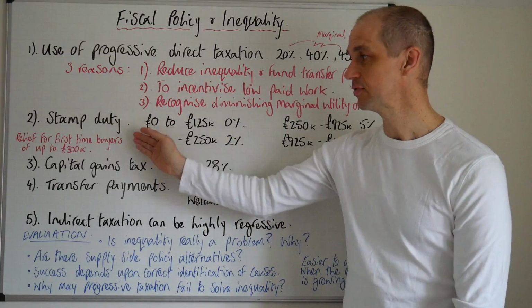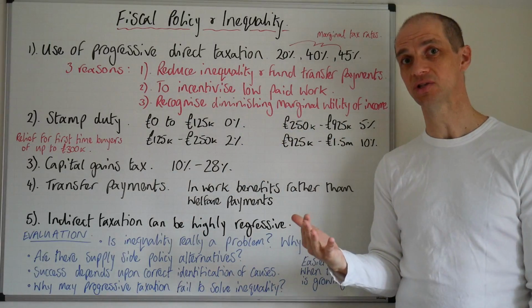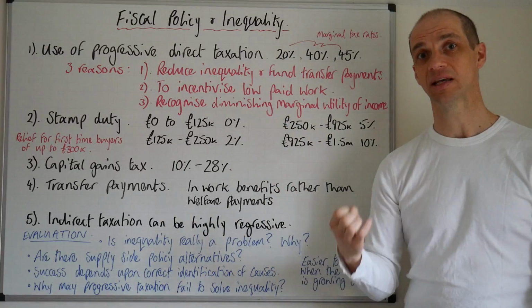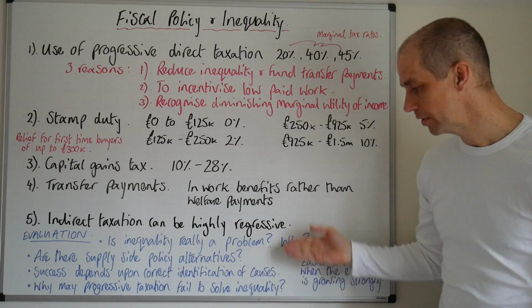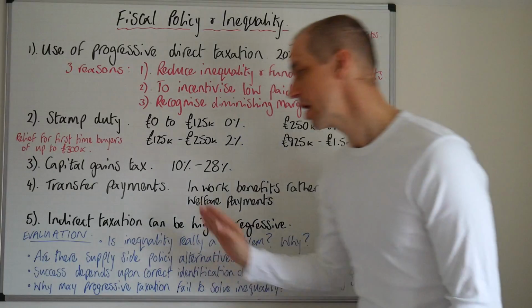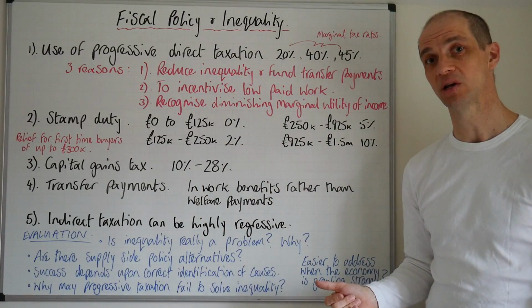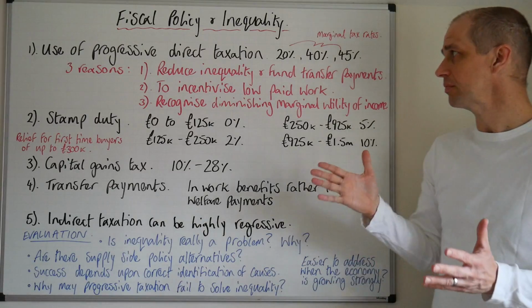And of course, we have seen big problems when it comes to the housing market and unaffordability issues, together with difficulties of actually accessing sufficient finance from lenders there. Okay, so yeah, once again, addressing those specific causes is important. Why may progressive taxation fail to actually solve inequality? Okay, so why could this occur?